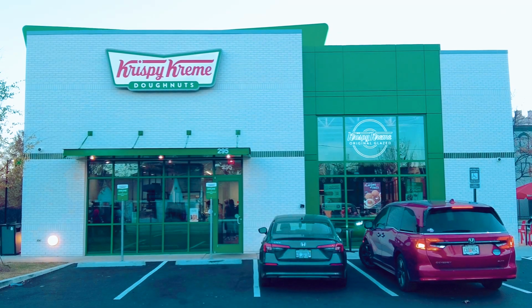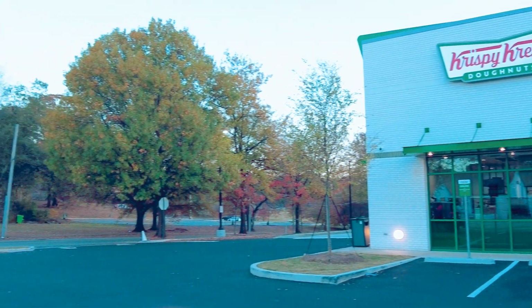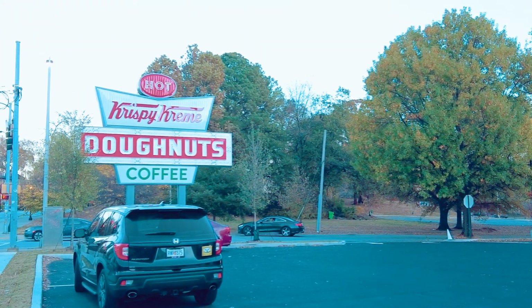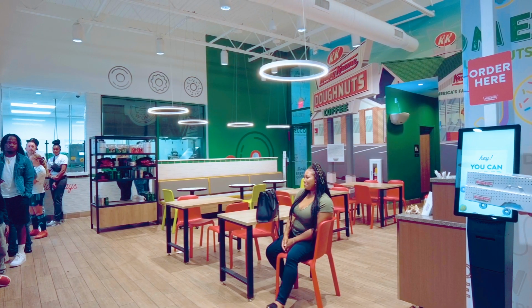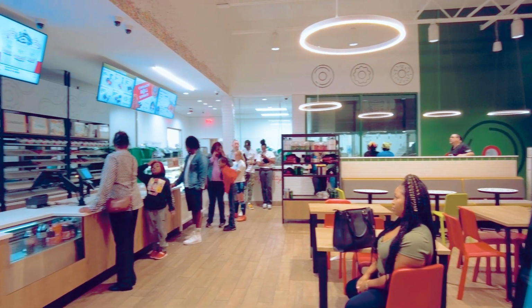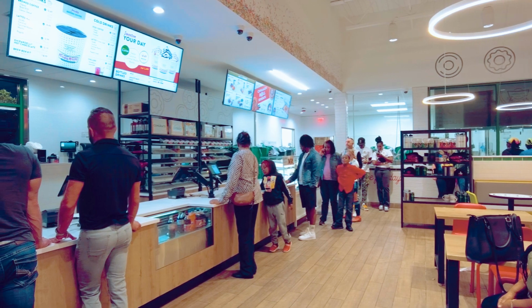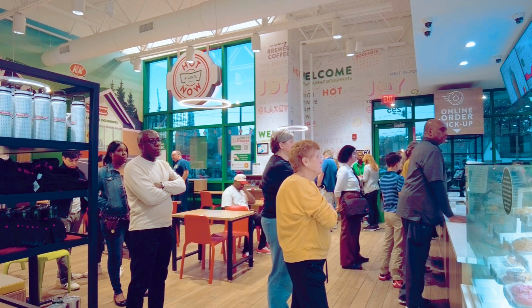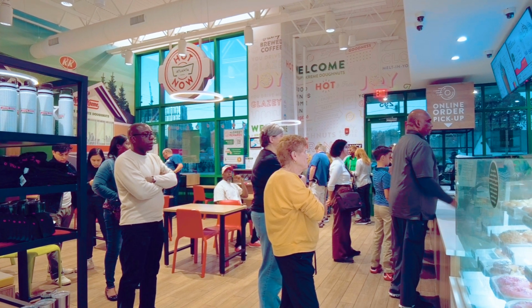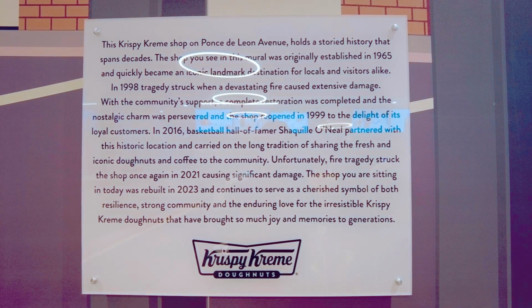We are going into Midtown Atlanta today to make our first trip into the recently rebuilt Krispy Kreme on Ponce. This Krispy Kreme has been a staple of this neighborhood since 1965, but has twice been a victim of fires, once in 1998 and again in 2021. After the 2021 fire, it was rebuilt from scratch with the help of basketball star Shaquille O'Neal, one of the partners at this location.